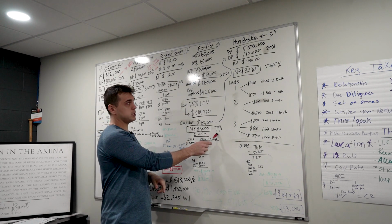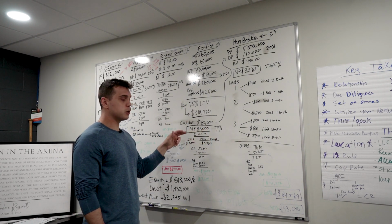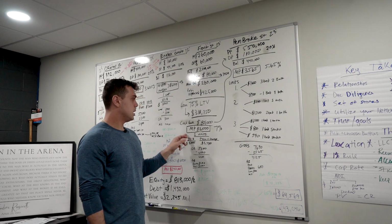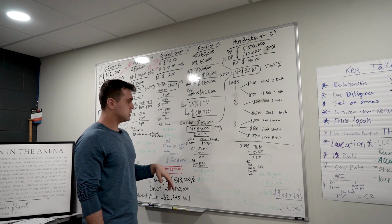Our interest rate is 7%. Now mind you, in '23 the interest rates have been climbing quite a bit. So we knew that the purchase price is where we made the money on the deal. And then it's 2 units. We have a 3-bed, 1-bath, and then the pizza shop is the pizza shop.